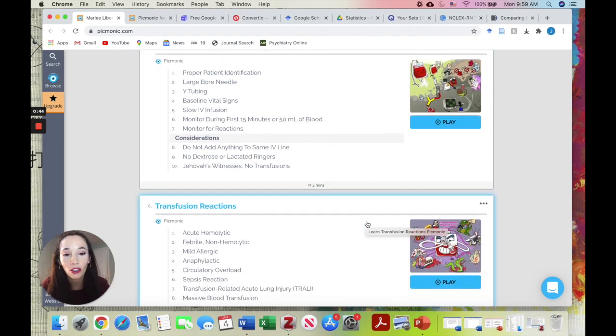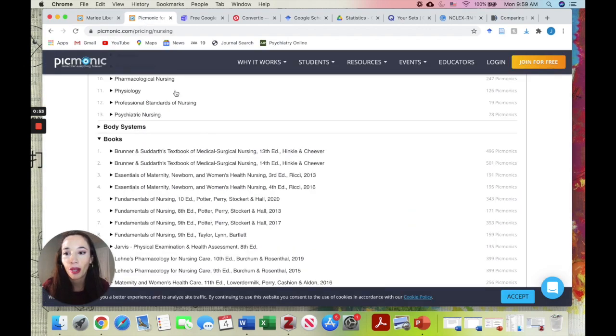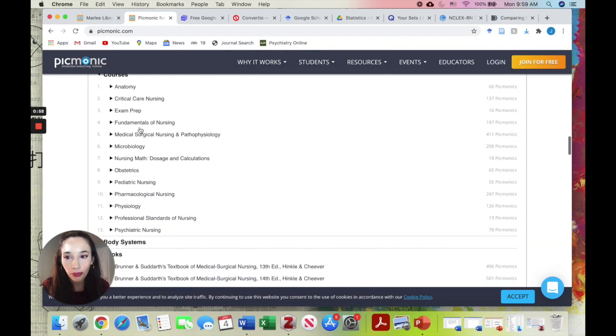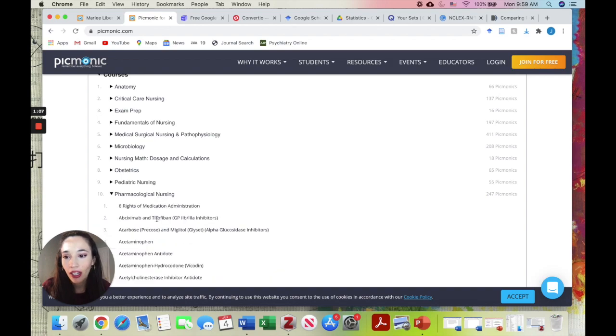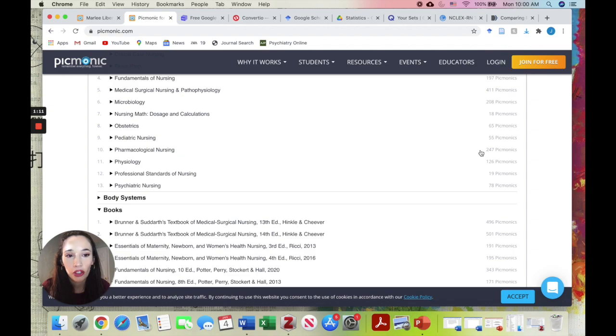But yes, so the pictures, they'll have stories that go along with the pictures to help you remember concepts. And it's just really, really helpful. So another cool thing about Pimonic is it will cover different courses. So you can see fundamentals, different OB, pediatrics, pharmacology, and they have all of these different things listed under there. As you can see, pharmacology of nursing has 247 Pimonics, so there's a lot.